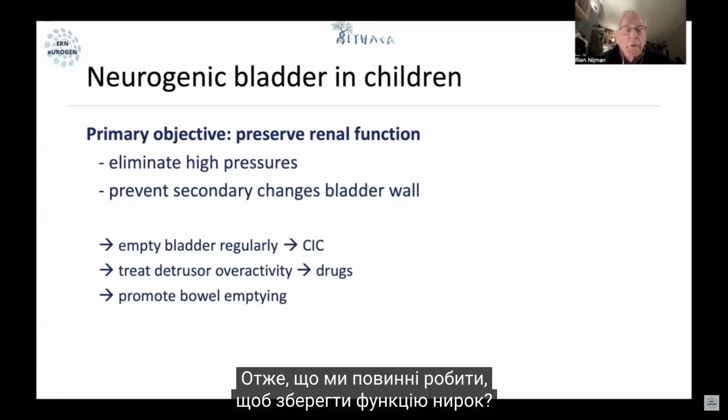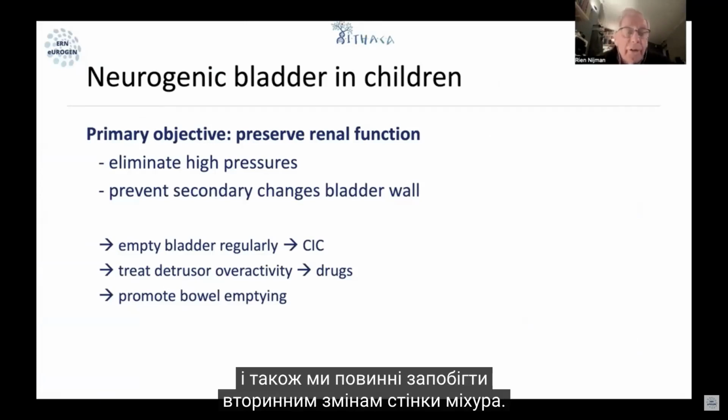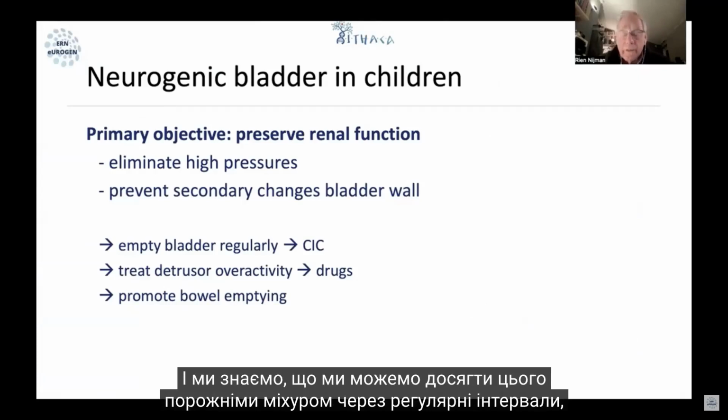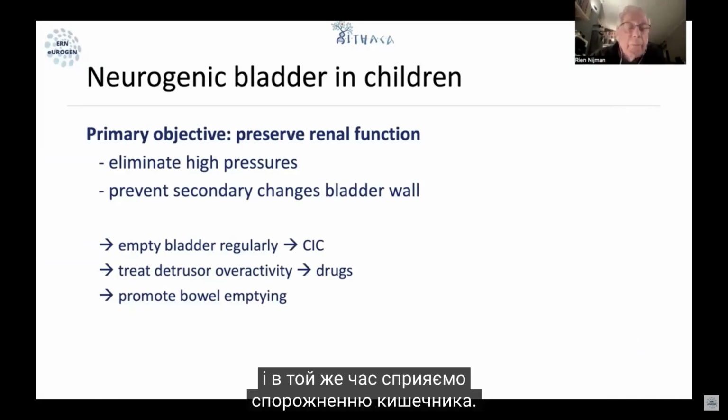Now, what do we need to do to preserve renal function? Well, first of all, we have to eliminate high pressures in the bladder and the collecting system. And we also have to prevent secondary changes of the bladder wall. And we know that we can achieve this by emptying the bladder at regular intervals, and we use CIC for that, and treat the detrusor overactivity with medical drugs, and at the same time promote bowel emptying.